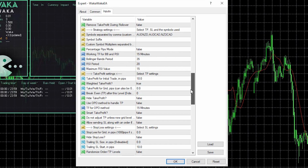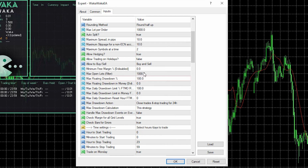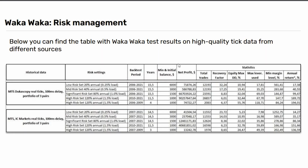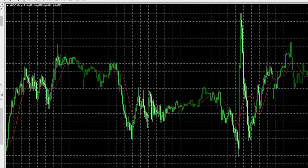So what I want to point out is the drawdown. I guess I've missed it. Yep, here it is. Okay, the maximum floating drawdown. I will go to 50%. Okay, because one more time in the table we saw that with a significant risk the maximum equity drawdown that was reached was 32.55, reached with the high risk set. So just in case, I will give it some room and I will stick to 50% floating drawdown, and I will simply click on OK, and pretty much that's it.